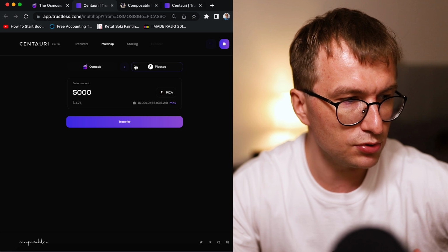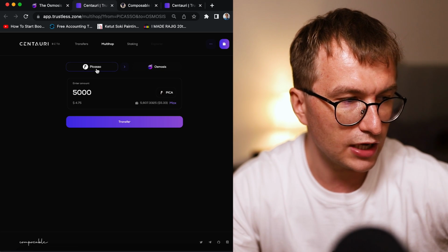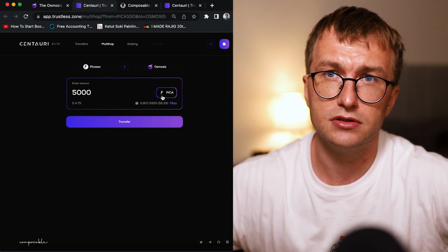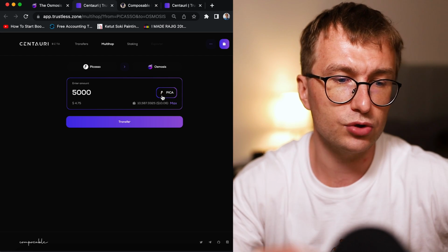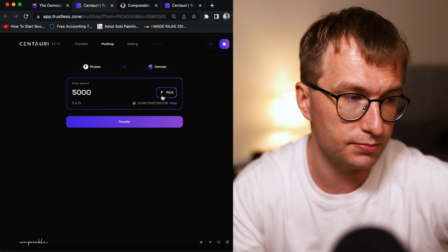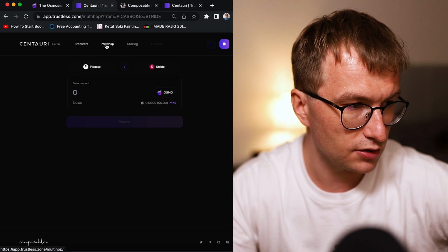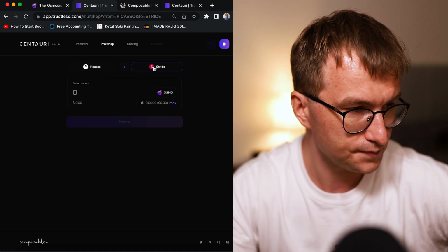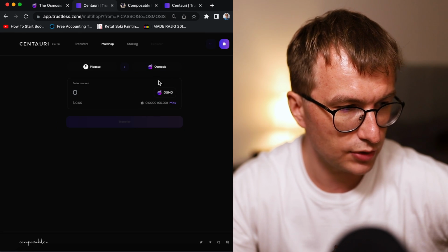So the best is multi-hop, right? With it you can directly move your tokens to Osmosis exchange, so it jumps 2 steps, and you can also move them to the native blockchain of Composable on Cosmos. So I can go to transfer, and I can do multi-hop, and I will do from Picasso to Osmosis. I can go to other chains, right?